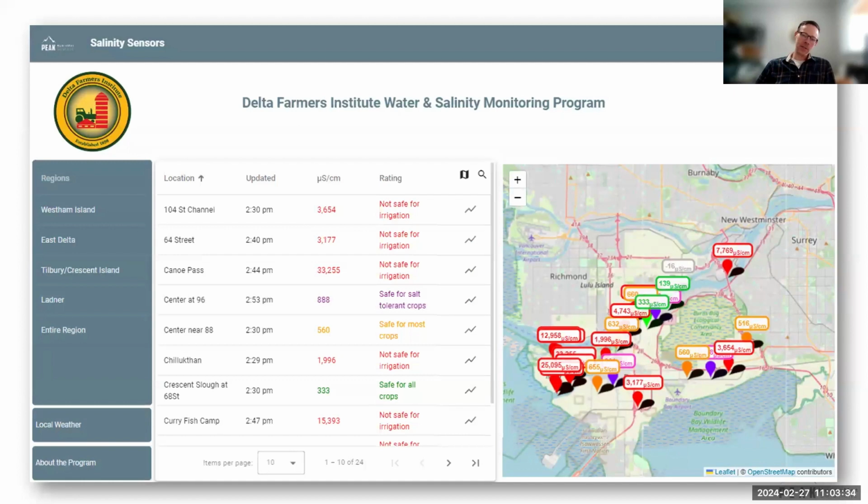So for each of these monitoring sites, it's updated every 15 minutes, and they can see exactly what the salinity is. This one I think is from, I don't have a date on here, but sometime during the winter. You can see the values are very high, except for some of the in-channel ones that aren't bad. It ranks the salinity and then whether it's safe for irrigation. Is it safe for salt tolerant crops? Safe for most crops, that type of thing. So it's a very easy way to instantly get information on what's going on within the system. And particularly you can zoom down to where you're concerned about where you're pulling water.